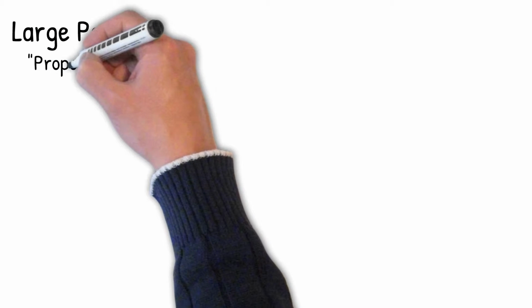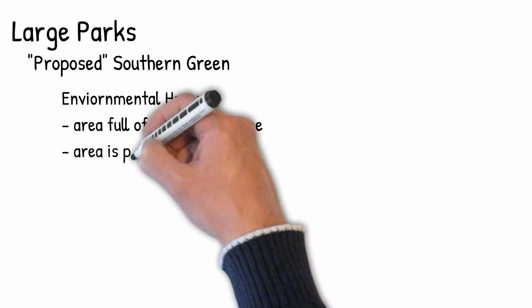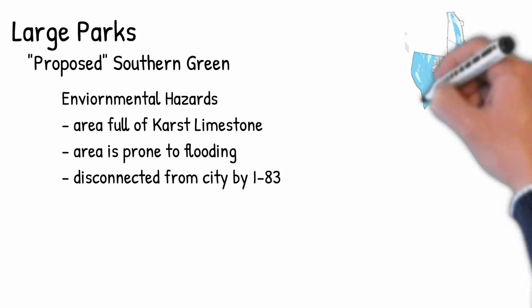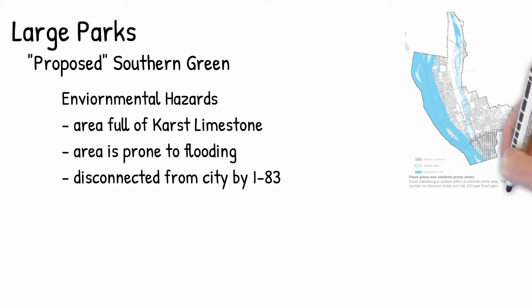So one thing to be considering with this area is that we understand the environmental hazards. This area is full of karst limestone underground. That's represented in this map showing all of south of 83 is impacted by that. And we can see some of the sinkholes from 2014 on 14th Street. These still exist underneath the housing around there.